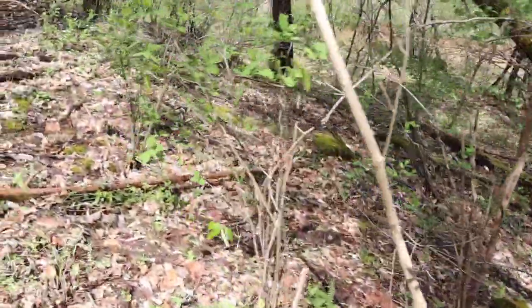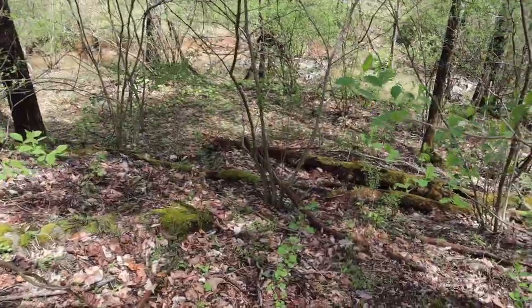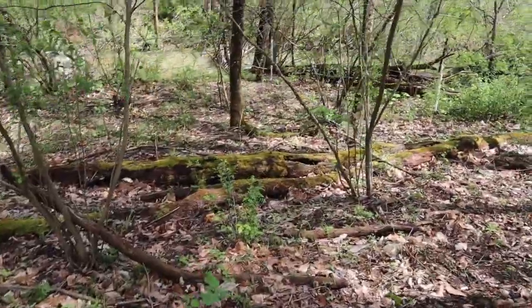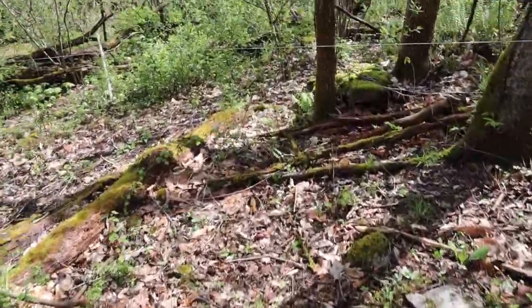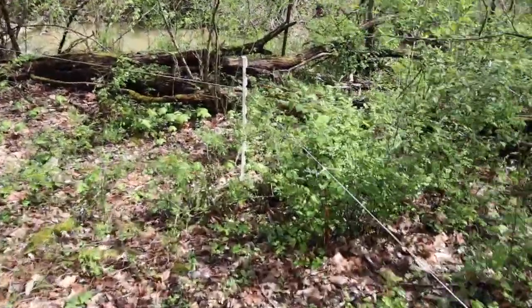Let's see here. Actually, our fence is not in the creek. Our fence is good, Jack. I know. So, what's the deal? Why was our fence grounding out so bad right now?